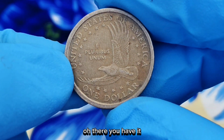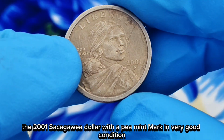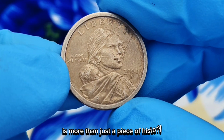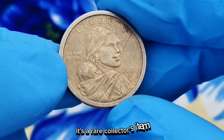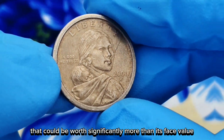Well, there you have it. The 2001 Sacagawea dollar with a P mint mark in very good condition is more than just a piece of history. It's a rare collector's item that could be worth significantly more than its face value.